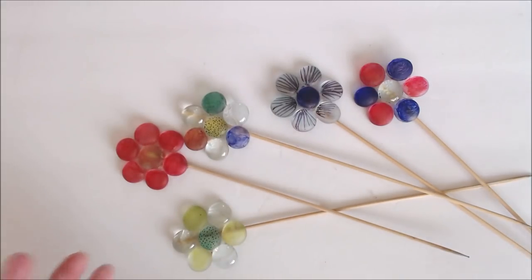I could put them in the garden if I wanted to, but I just love the look of them in my space. So it's something crafty to look at while I'm creating and just kind of gives me that creative vibe that I'm looking for.